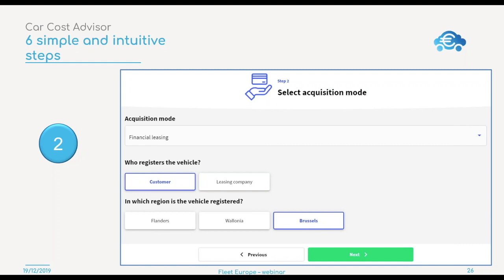Car Cost Advisor is not a configuration tool, so we always start from an available quotation or an available configuration of a vehicle. That's number one. And number two, Car Cost Advisor is not a financial simulation tool, so we always start from an available financing or leasing calculation. We always evolve from that point onwards.